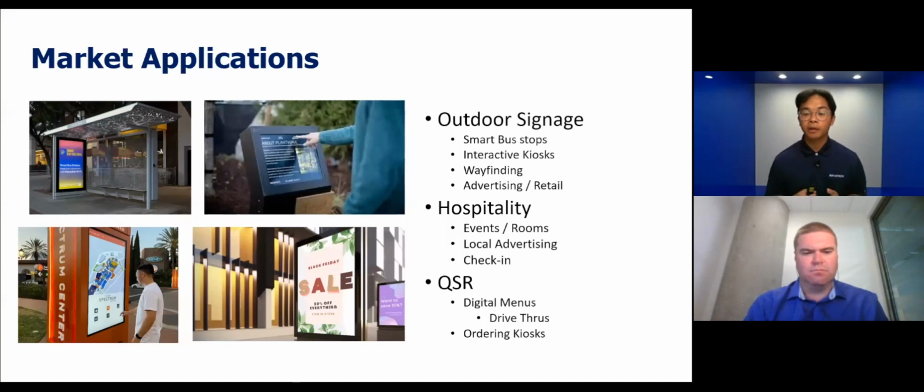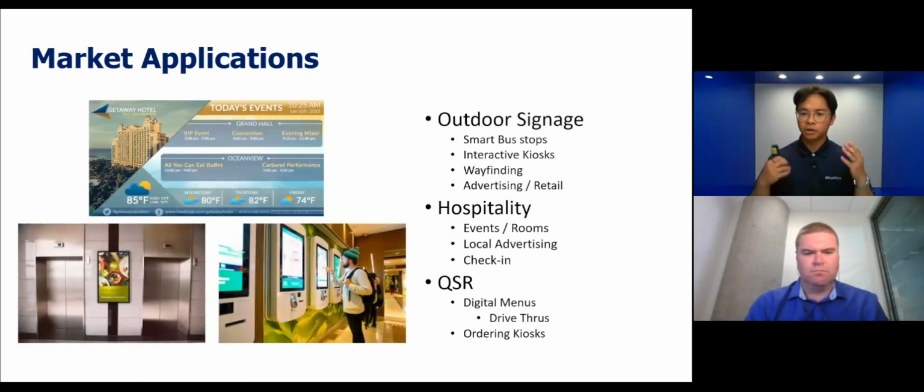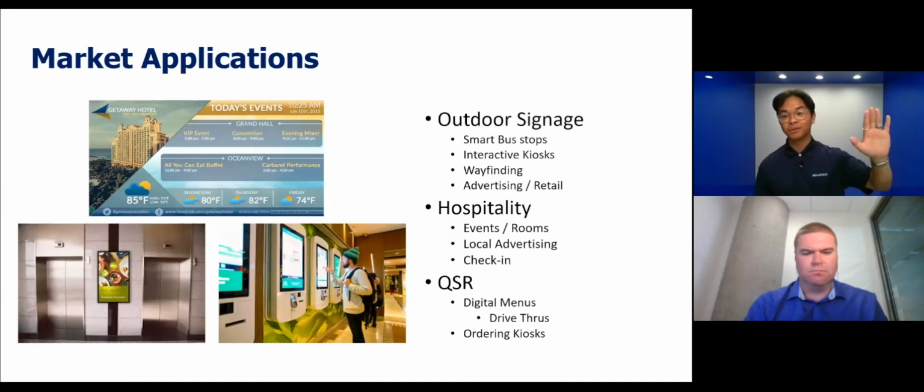So the market applications that Advantech is really focusing on, we have three. So we have outdoor signage. So think bus stops, kiosks, wayfinding. We have hospitality as well. So think hotels, those sign-in screens, the kiosks for that, and those little brief overviews whenever you go into a hotel, like this is today's weather. You can find your company meeting in this ballroom, things of that nature.